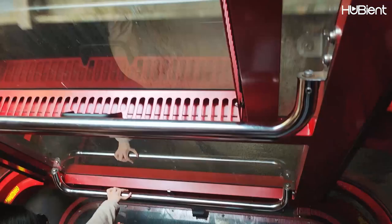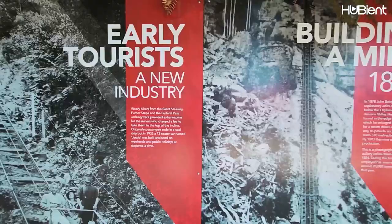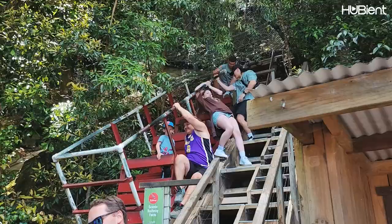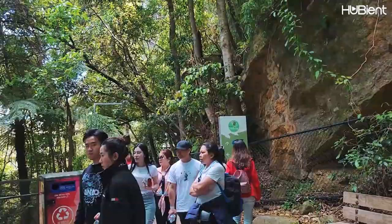The ride itself is very quick, just over a minute, and you really have to hang on to the bar. The whole time I was really worried that I would fall off my seat. Here is some background information on the ride itself. And this is what the railway ride looked like before. Nothing like it now, which is more secure. For me, that just looks super dangerous.